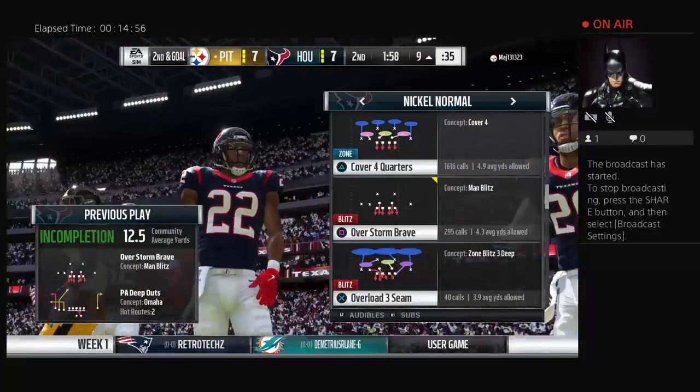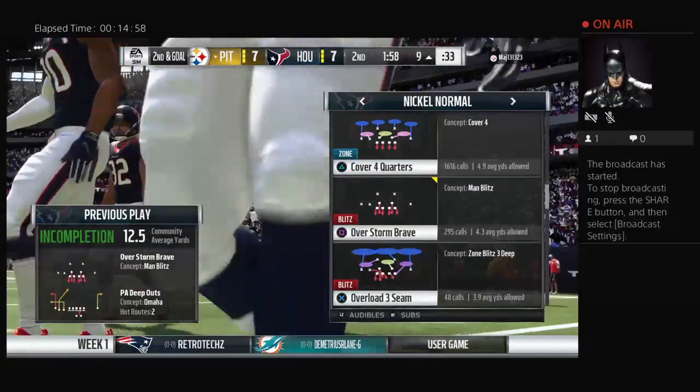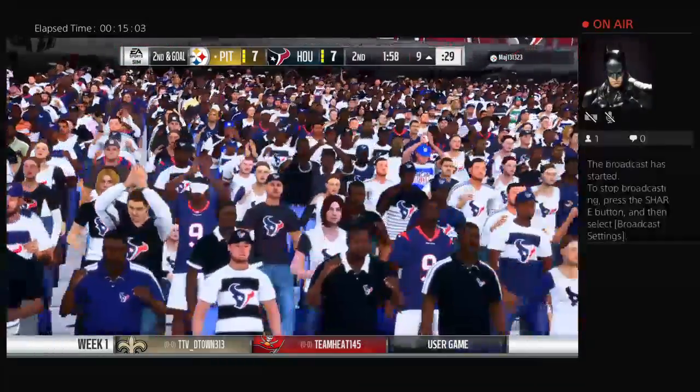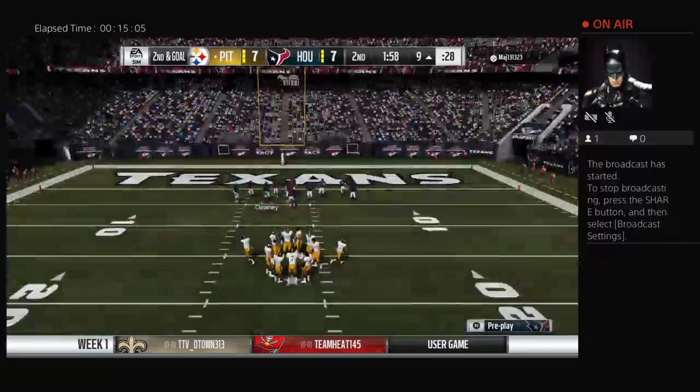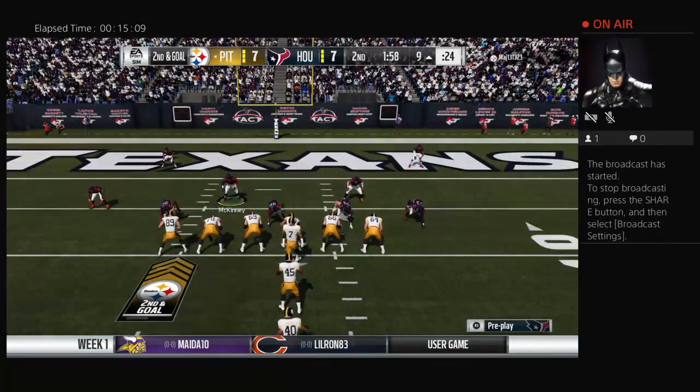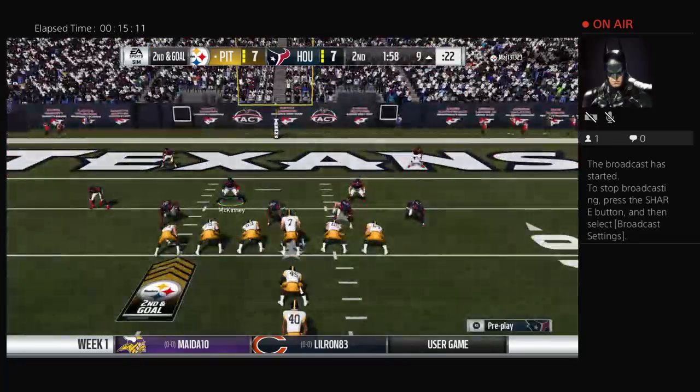There wasn't a hole open in the zone. You'd have to think on early downs like that 1st down there, need to be a little bit more careful. Yeah, fortunately for him, got a couple more downs to play with. Another shot from the 9 on 2nd and goal.